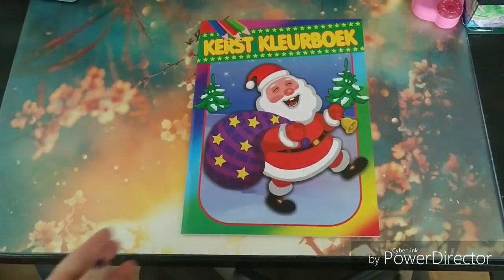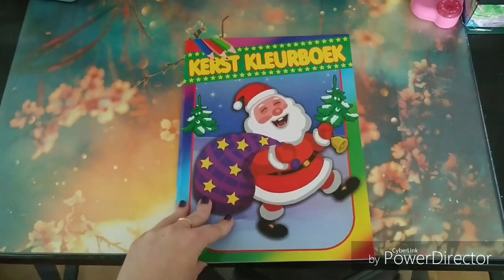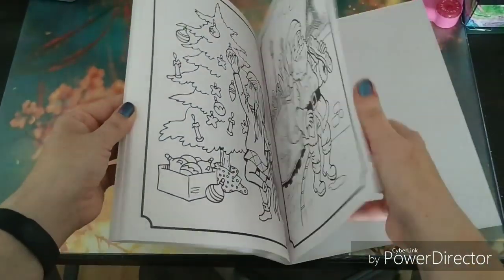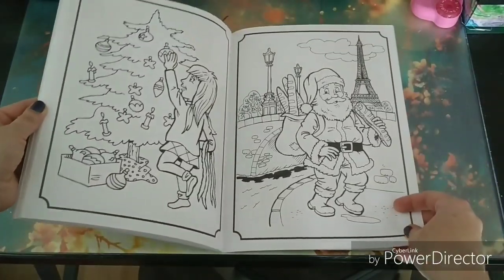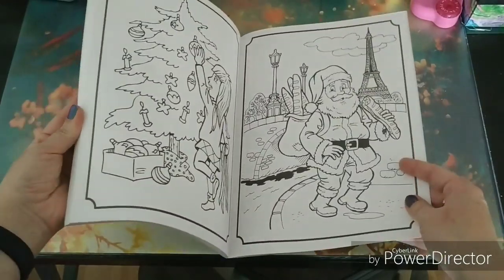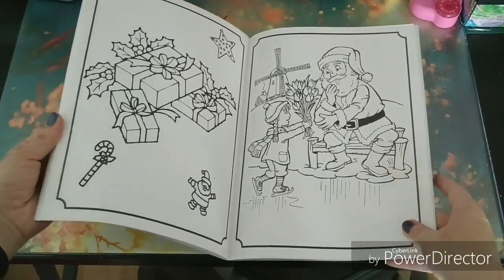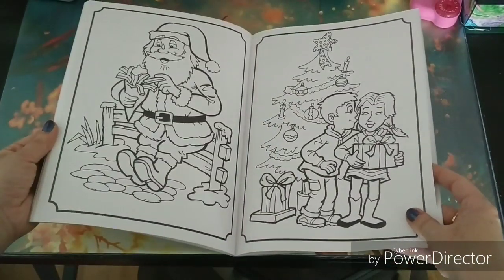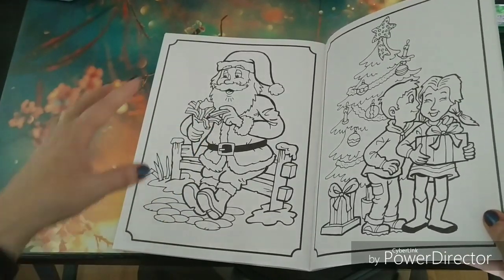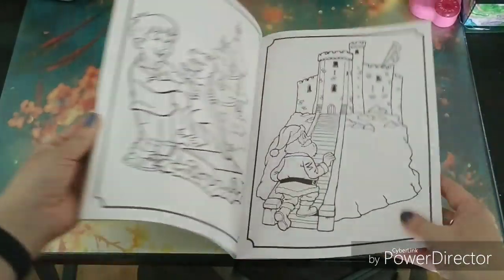And then this one was bought also in a kind of a discount shop. A very cheap book, but quite okay paper. It's double-sided and you have Santa in different countries. So here he is in France with a French baguette. In Holland with tulips. I really like that idea. Here he must be in Belgium. Belgian fat fries with a nice touch of mayonnaise. Yum.